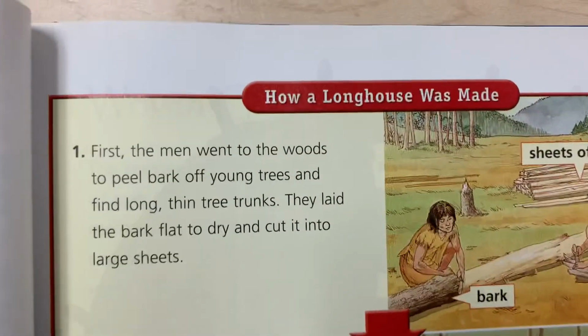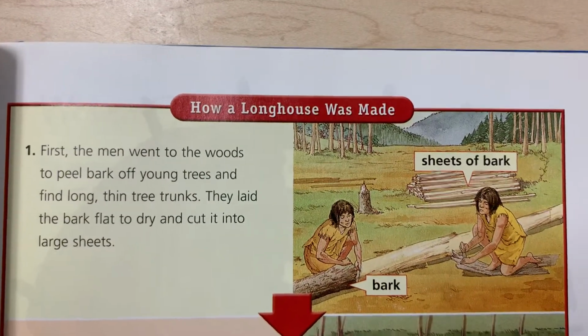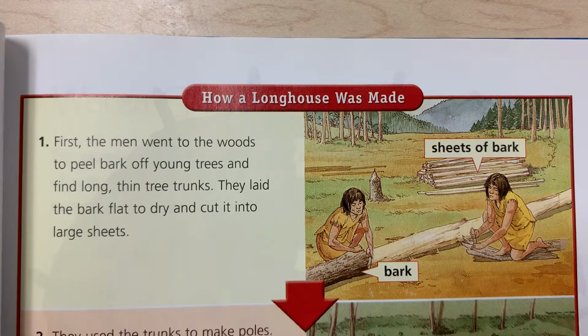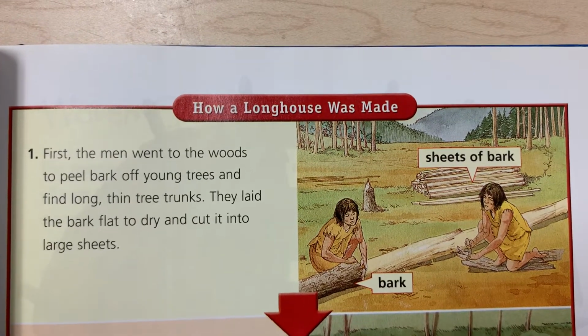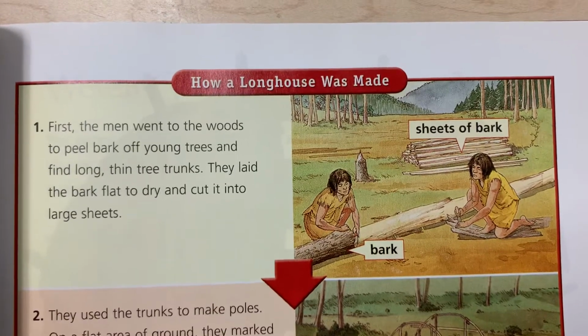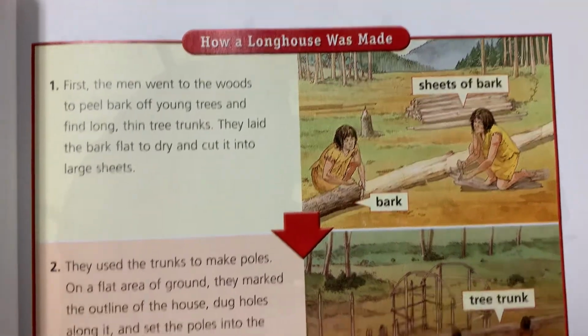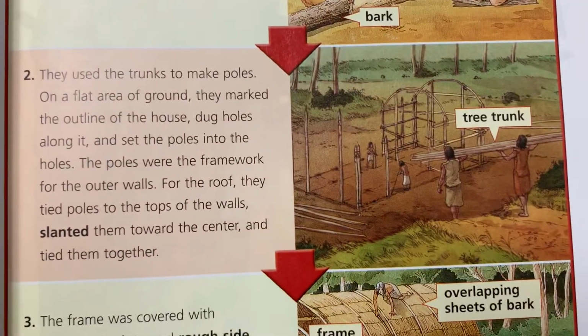How a longhouse was made. 1. First, the men went to the woods to peel bark off young trees and find long, thin tree trunks. They laid the bark flat to dry and cut it into large sheets. 2. They used the trunks to make poles.